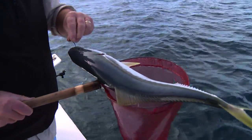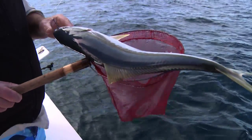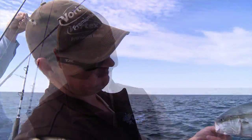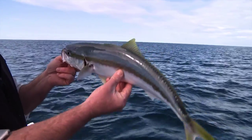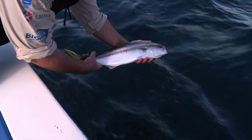I can pretty much assure you that that is not a legal king. And anyone that kept that, well, I told you they always shrink. They shrink all right. Still a pretty little fish. Gave Shannon a good run. There we go. What about 8-10 pound?